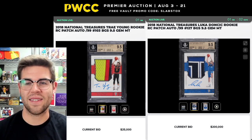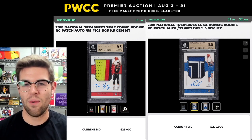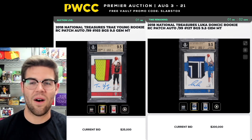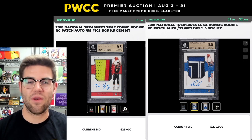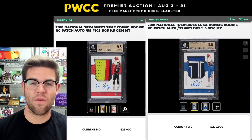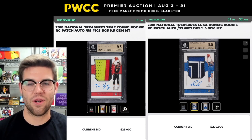So many Trae fans out there have been saying, Trae made it way further in the playoffs than Luka did. He won 2 postseason series in the time that Luka won 1. Or won none, actually. But crazy just to see this discrepancy in value, and really excited to see how this auction closes. How much more will the Luka sell for than the Trae? Clearly, it's going to sell for more. Interested to hear your thoughts too.